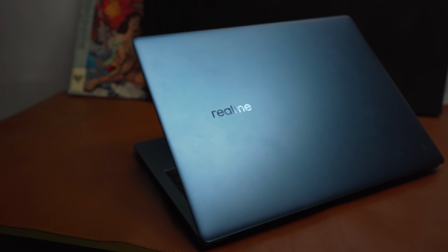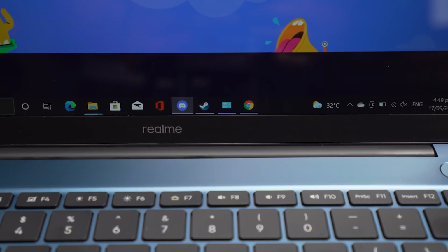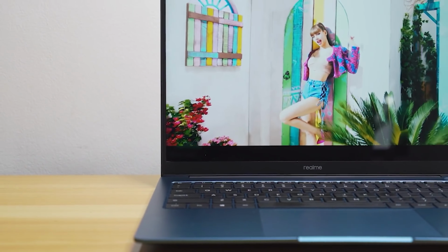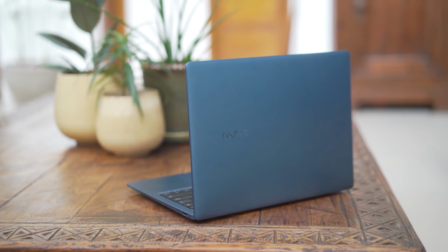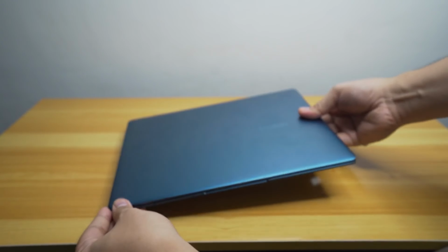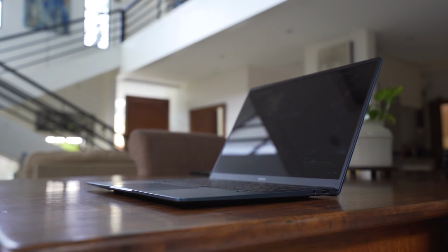Number 3, we have the Realme Book. This one got a huge price cut from its original suggested retail price at almost 14,000 difference. The Realme Book with Intel Core i5 is configured with 8GB of RAM, 512GB of storage, a 54 watt-hour battery, and 65 watts power adapter. A 14-inch display with a 1440p 2K resolution, and it weighs about 1.4 kilograms. Among its variety of ports is a Thunderbolt 4, it has an HD camera, and a fingerprint reader that doubles as a power button. The Realme Book is currently available for 34,490 pesos.